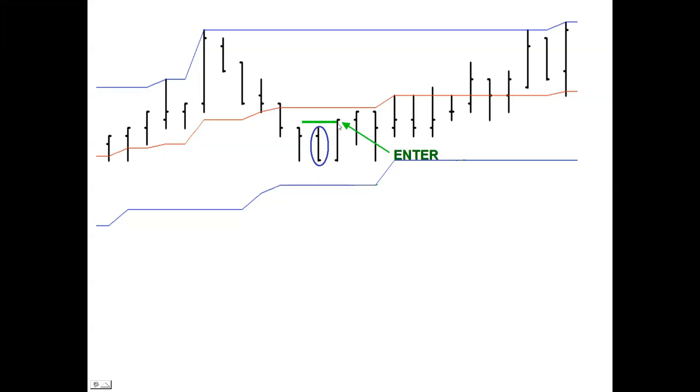Now in the course, we teach you all our stop placements. We teach you different ways to exit. But then we'll look at what happened after that. The stock went up and you bought in right towards the low. So that's how simple this process is.